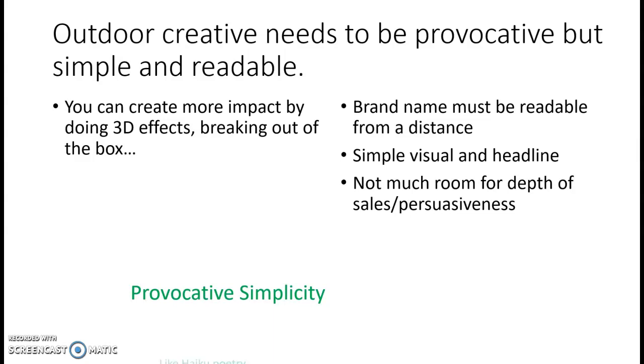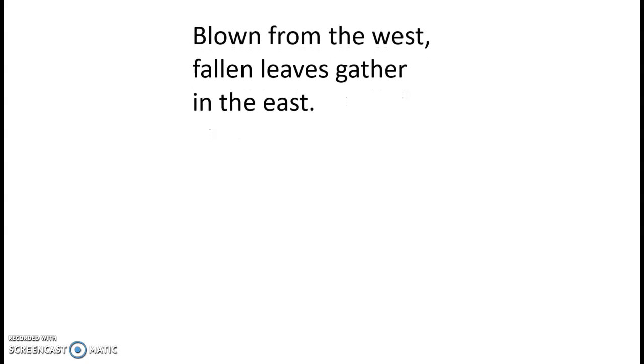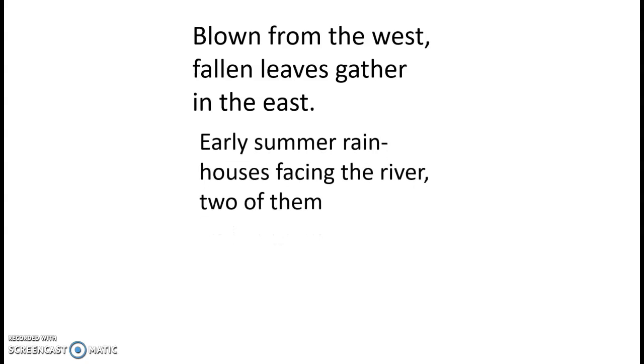Now, what do I mean by provocative simplicity? Okay, you're going to think I'm a little whatever here, but I don't know how many of you are familiar with haiku poetry, Japanese poetry. There are only a few syllables, but it's very symbolic and meaningful. It is provocative simplicity. Here are a few haiku poems. Only a few lines, but it makes you think, makes you visualize, and engages your brain.